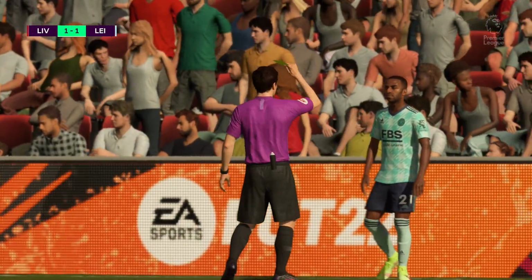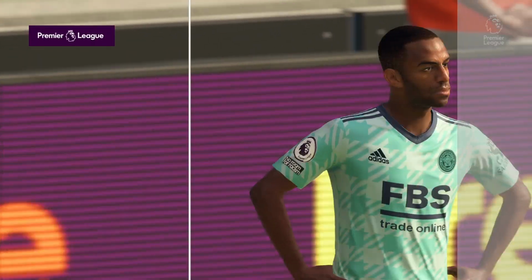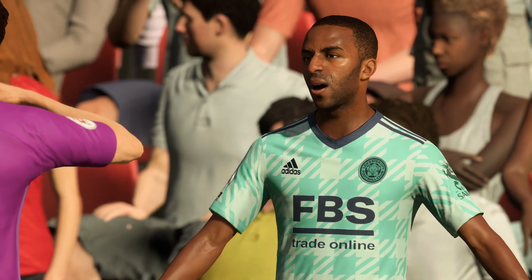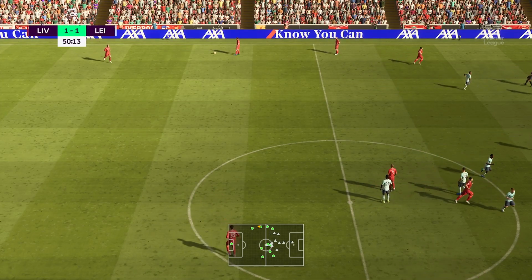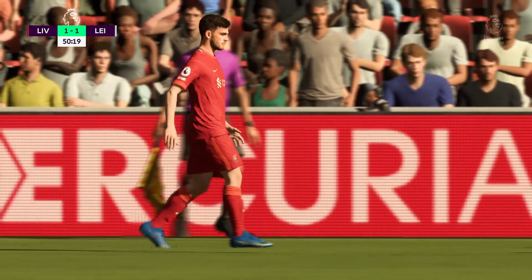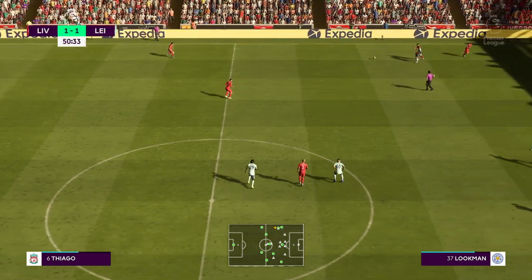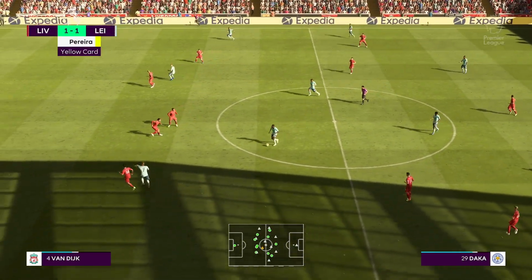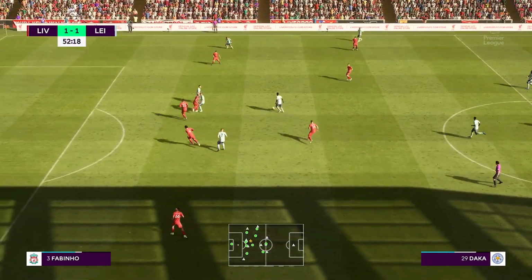Chopping challenge, and the referee has got to have a big think about it. And a yellow card for that, Stuart. And he's going to have to be careful now. That was a silly challenge. And that was a very fine read. On and on he goes.